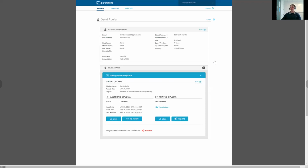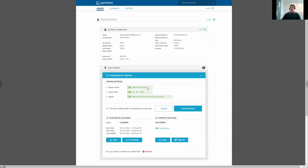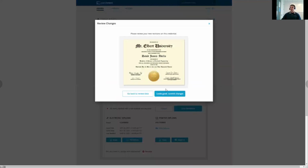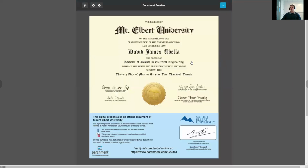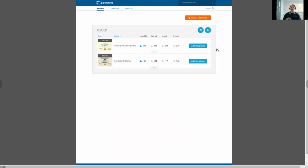In real time, you have the ability to actually edit that digital diploma that's already in David Abella's hands. So I'm going to change it from David Abella to David James Abella. I'm going to commit to these changes. And then I can view that one more time, just make sure everything looks good on this digital diploma. For any sites that he's posted that to, let's say he shared it to LinkedIn, Facebook, and Twitter, that's going to update in real time.